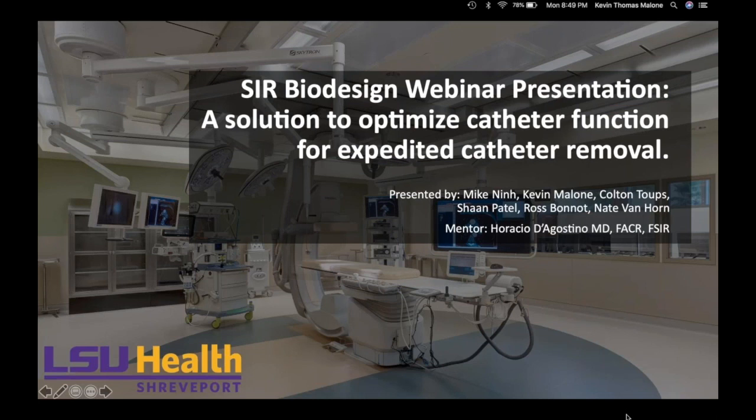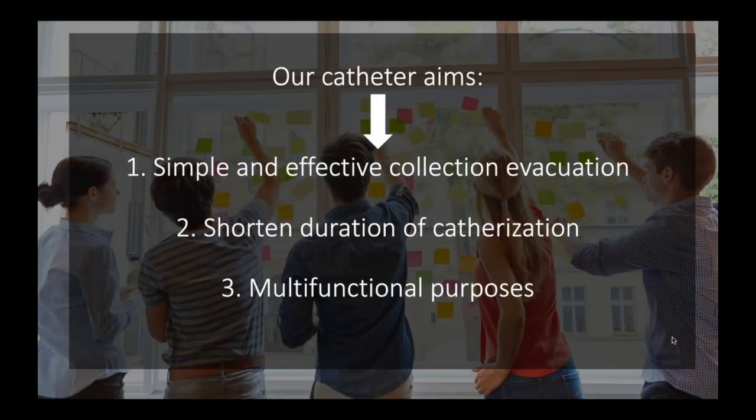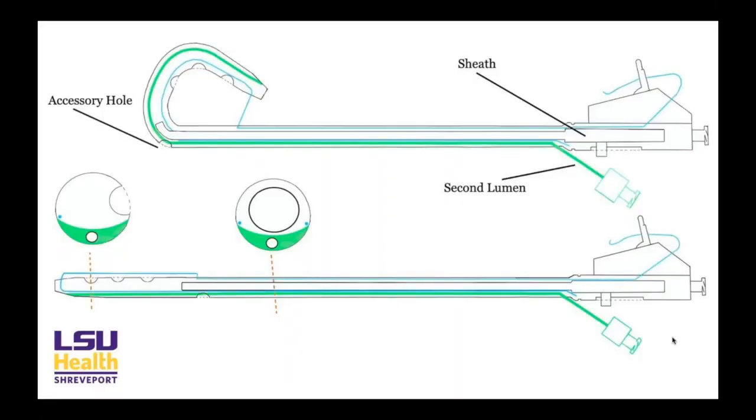My name is Kevin Malone, and today I'll be proposing a solution to optimize catheter function for expedited catheter removal. So this is part of the global health challenge. We aimed to minimize costs in developing countries and hospitals. So our catheter had three main aims: to have simple and effective collection evacuation, to shorten the duration of catheterization and to have a multifunctional purpose.